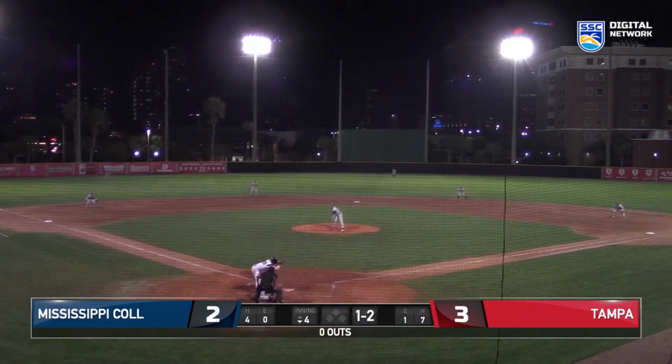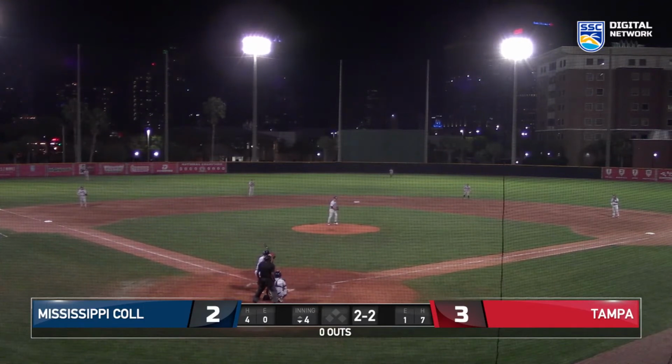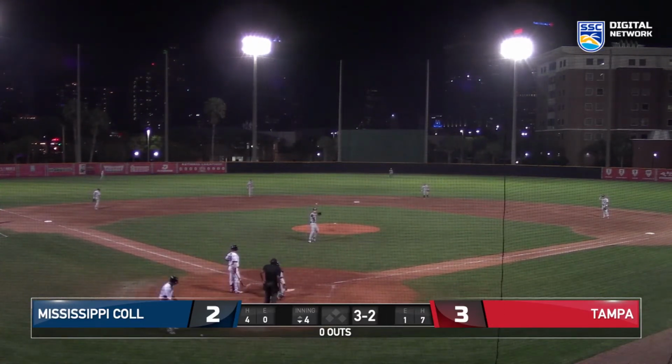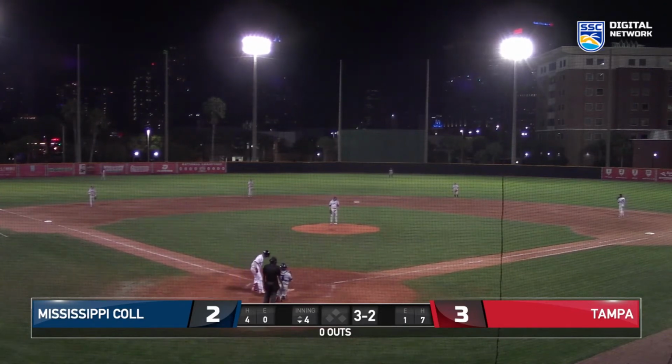1-2 pitch. Inside, 2-2. Rulai, the 9th hitter, struck out his first time. Top of the order coming up. Inside. Cut him out. 3-2. Might have grabbed him. There's a righty warming up in the bullpen for the Choctaws. Dalton looking like he may potentially be going out, just walking around, trying to get his mind straight.